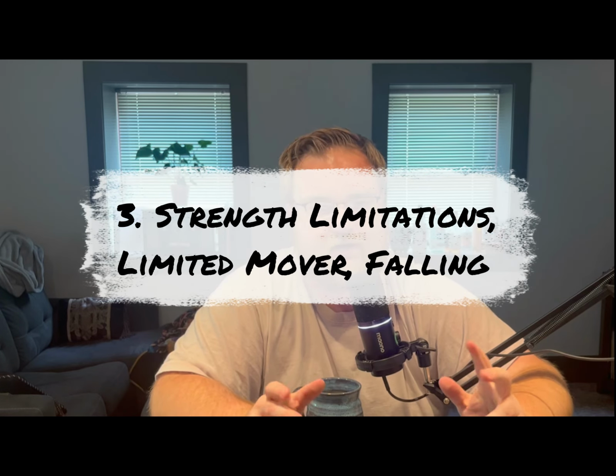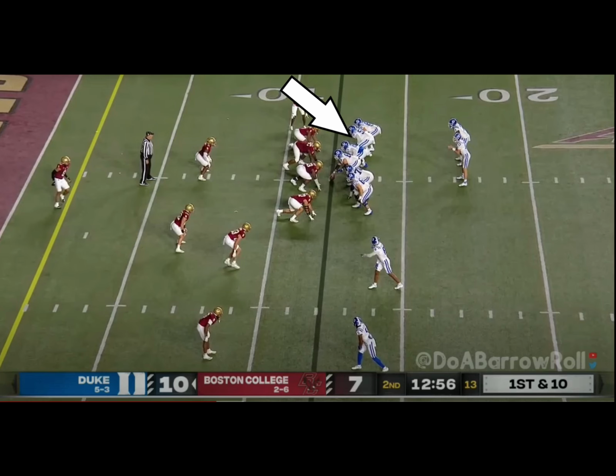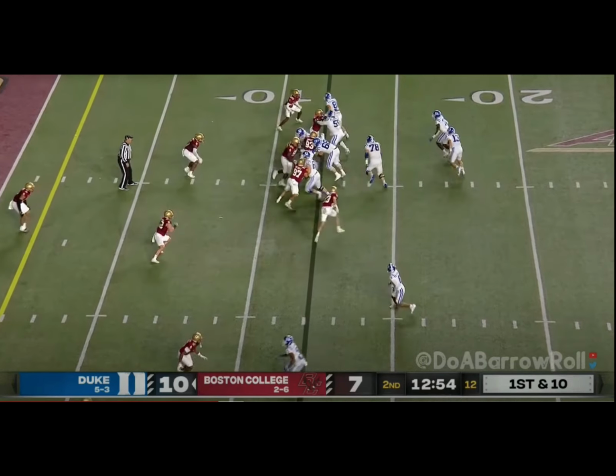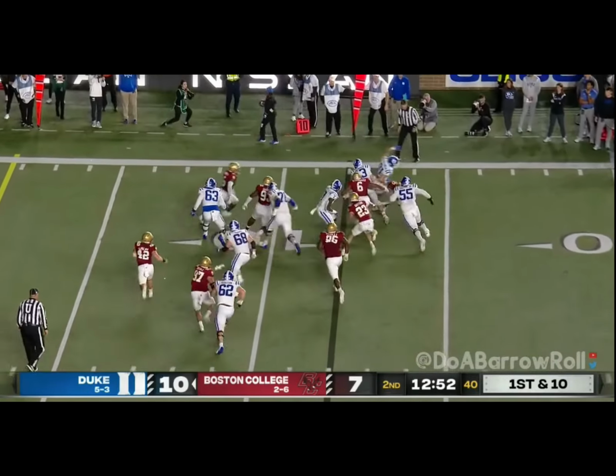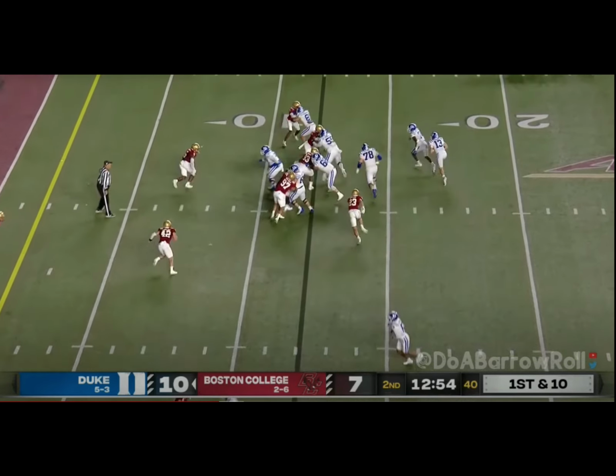So the third area of his game that I'm going to look at is his physical limitations. He's not necessarily the strongest player or the fastest or quickest player. He wins between the ears with what he reads and how he reacts to defenders. But getting out in space, while he can do it, and we'll see some examples of that, it's not his forte. So on this first play versus Boston College, we see him try to get out here and get this second level block on a linebacker, and he just can't get there.